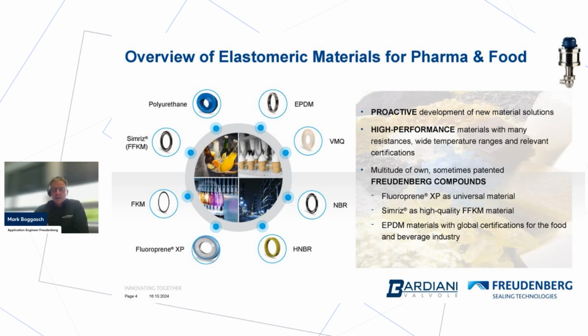In general, I would say out of the portfolio, the EPDM material is often preferred because of very good resistance in CIP conditions and CIP media. But if you have some oily or fatty media in higher concentration in contact with the seal, or with higher temperature, then you have to look for other options. And here we have our Fluoroprene XP material. It is an all-rounder and comes with much better properties compared to a standard FKM, especially during the sterilization step with steam.